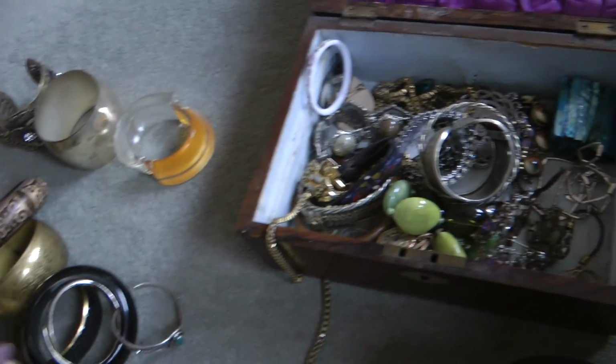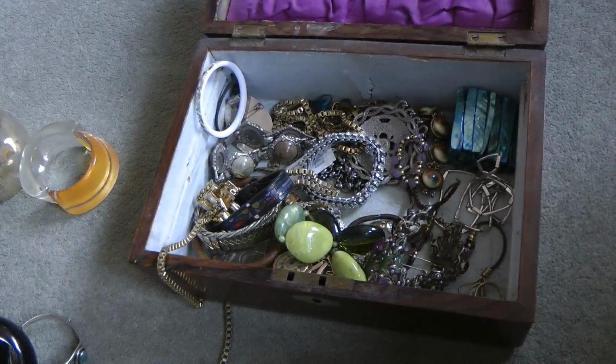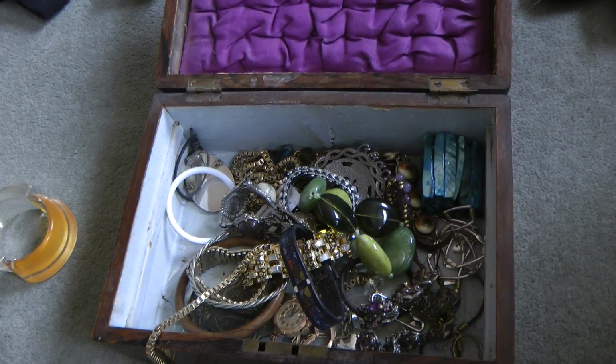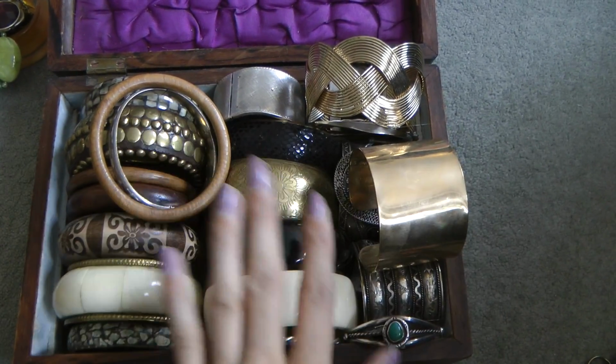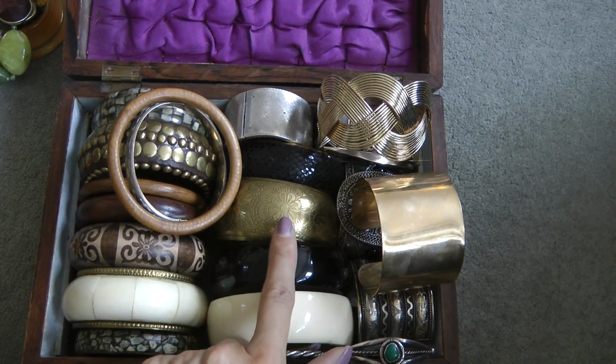Oh, keep both. Keep. Oh, it's going to take ages if I do it like this. Let's fast forward. I've not done super well, but in here I've got all the bangles, the formed bracelets, and that's pretty round. I need to find a better way of storing that.